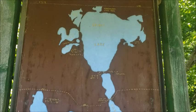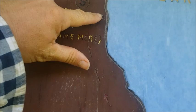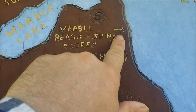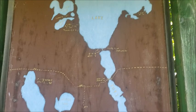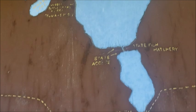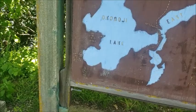So this is the site. All right, a bug went up my sleeve. So I'm at a massacre site in this part of Spirit Lake, the biggest lake of the Great Lakes. And they're not really marking the spots. I was at this hatchery, state access. Okay, they're not really marking where the massacres happened.